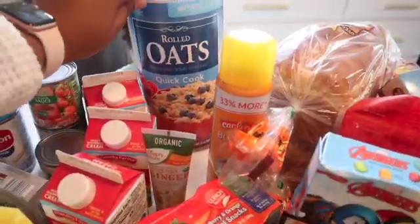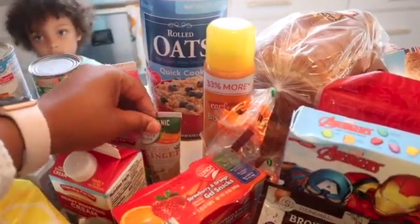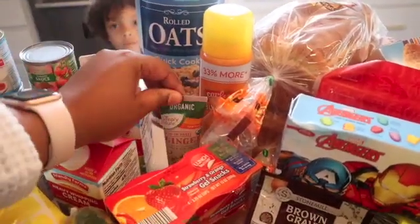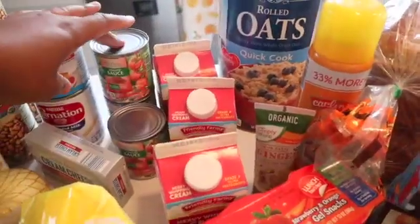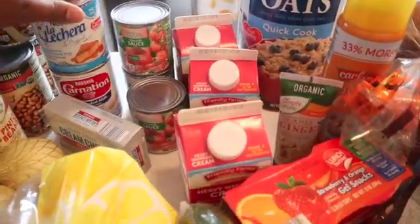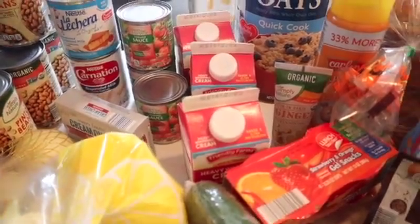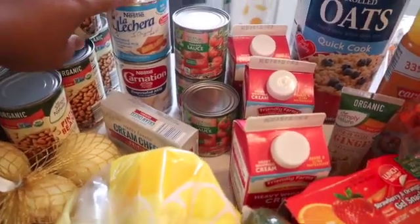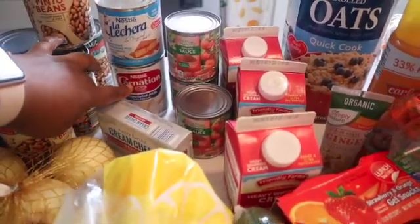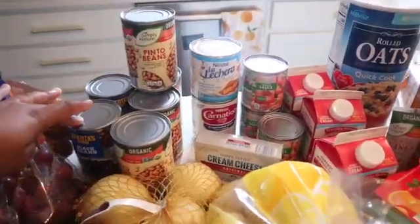This is going to be for the dessert today, and also the boys love oatmeal in the morning. We have ginger paste, 3 things of heavy cream, tomato sauce. We have some leftover rice in the fridge, so I think I'm going to make some rice pudding. So I have sweetened condensed milk here, and then evaporated milk down here. Some cream cheese. We got pinto beans, black beans.